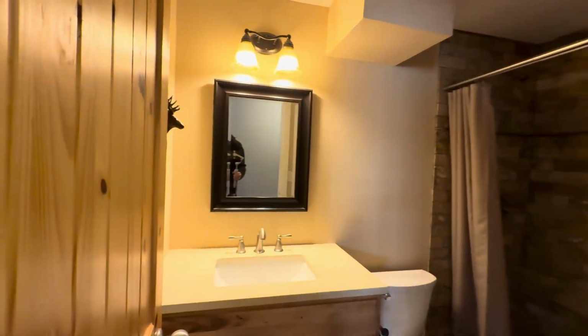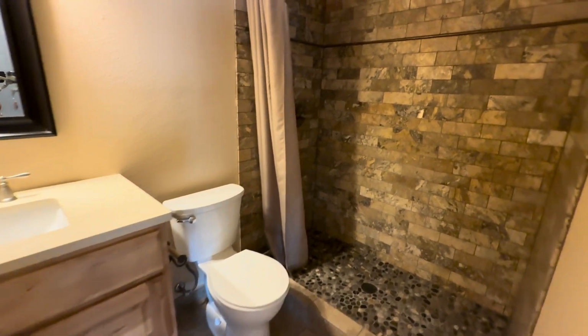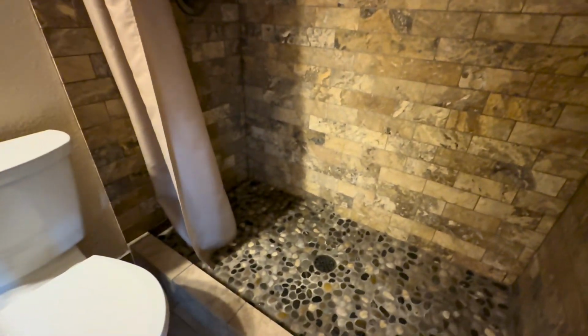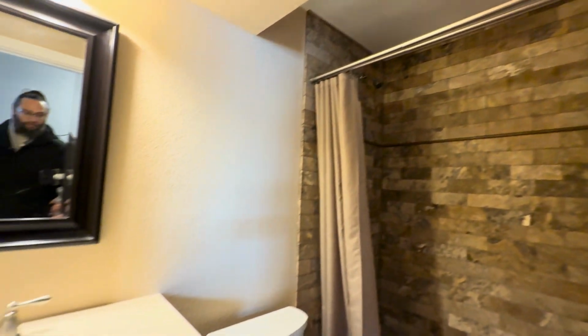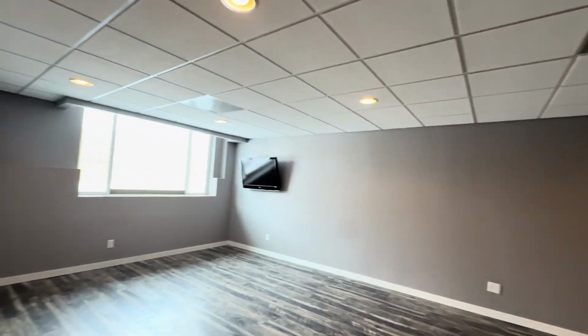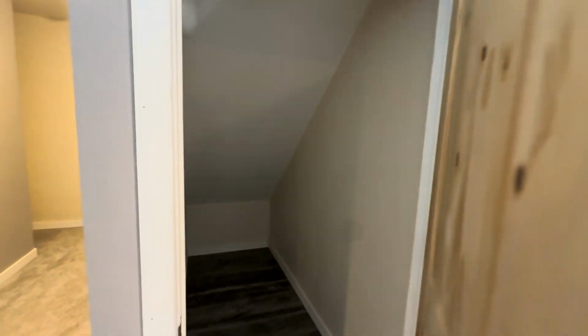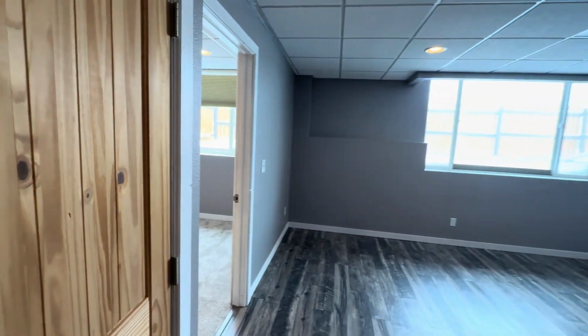And you've got your 3/4 bath here. Nice pebble tile down here. This is actually real tile and looks like it has been recently updated. And then you've got this large family room down here as well. Storage under the stairs.